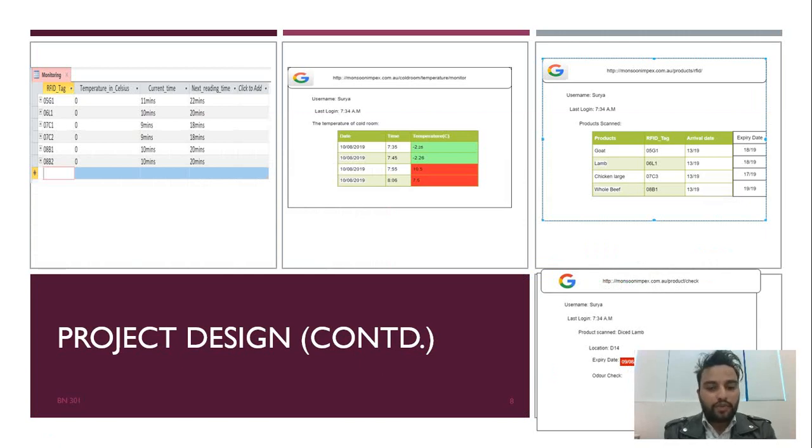In the project design continuation phase, there is a display monitoring, and all the meat product RFID tags will be listed in addition to the temperatures, current time, and the reading time. This is the display, just like the prototype design, and for the authentication we'll be providing the username and the last login detail, along with the date, time and temperature.